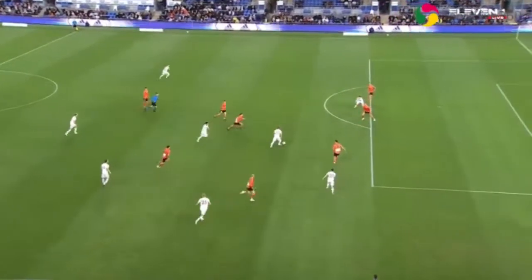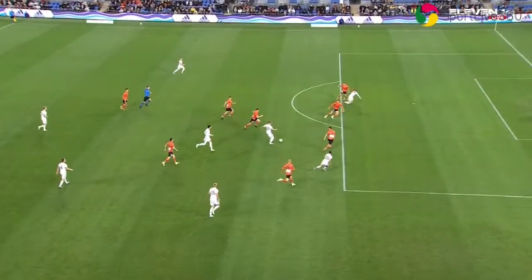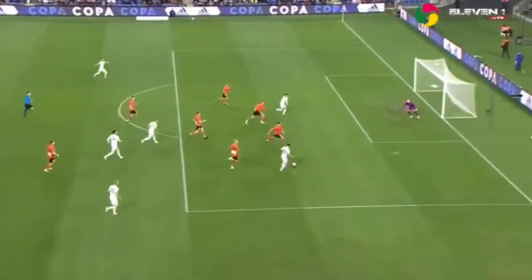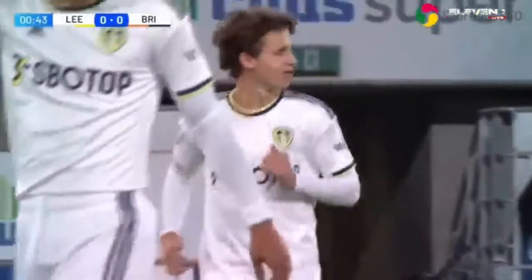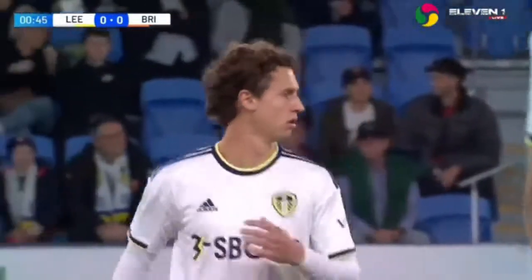Brisbane Roar. Caught sleeping there. Just a lovely little pocket from Gerhardt there, and he's just offside. Good decision there from the referee and the linesman to get that one right, and Brisbane Roar get a breather. A lot of pressure on the American.